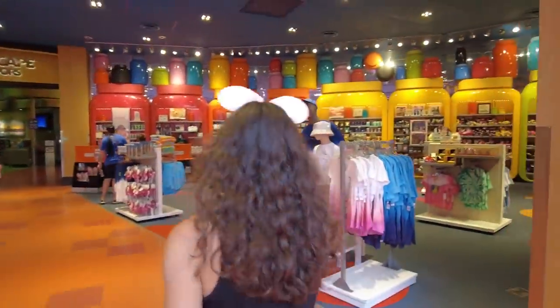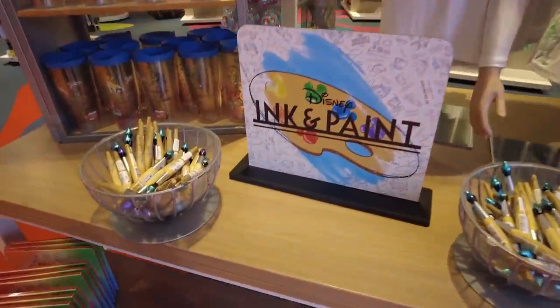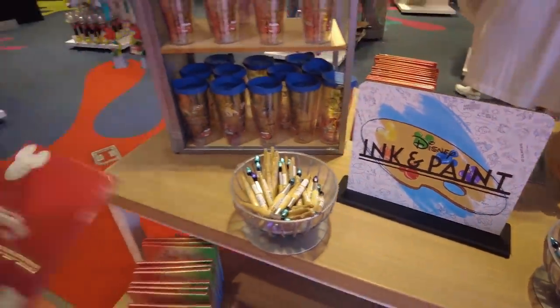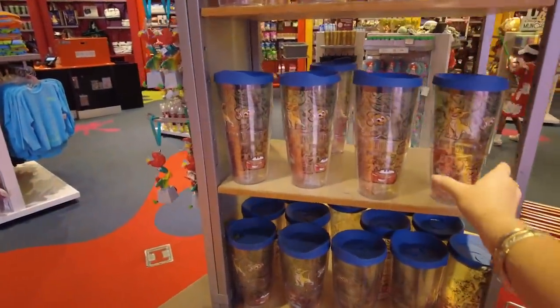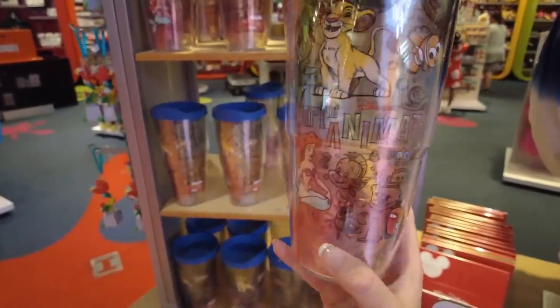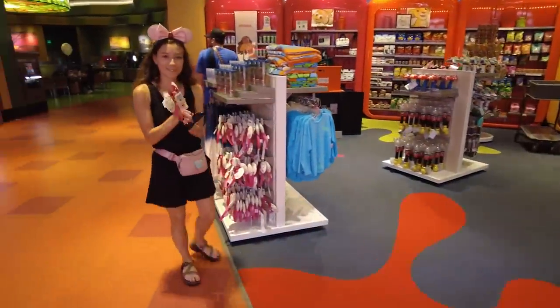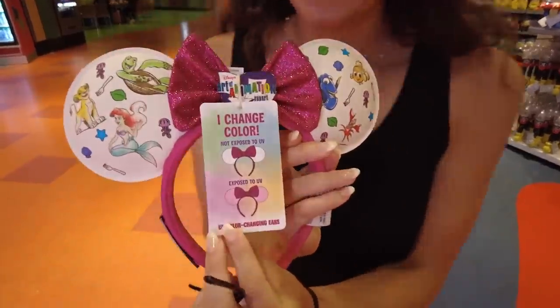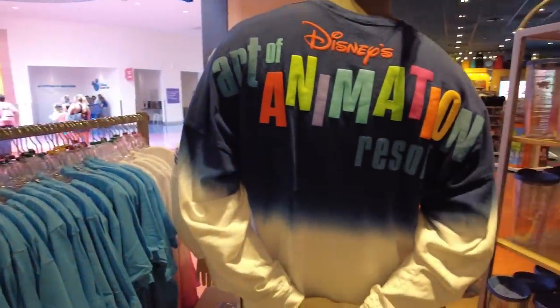So this shop here at Art of Animation is Ink and Paint Shop. They have an entire ink and paint collection, actually. Lots of really cute stuff for Art of Animation. Every single time I'm here, I look at this turbis. It's really cute. It's so cute. It's different sketches and different artworks. Of course, Art of Animation. They even have specialty ears here, and they change color. So lots of fun stuff.